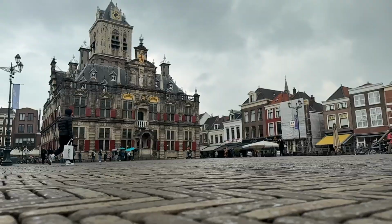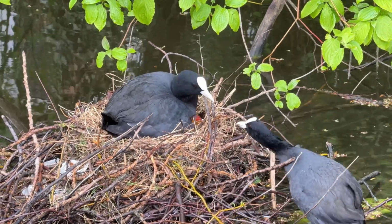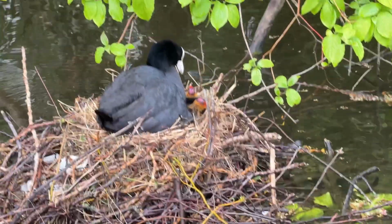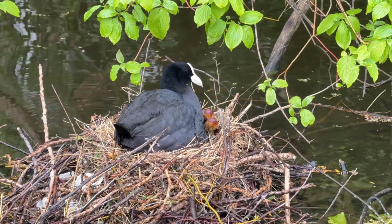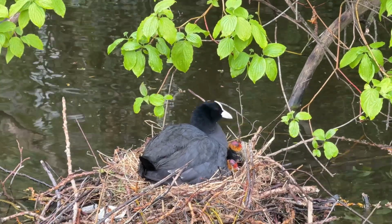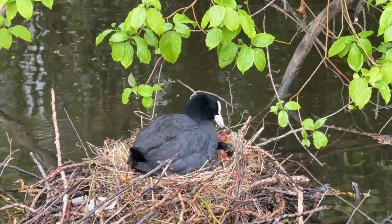The next stop on our Dutch adventure? The enchanting city of Delft. And no, we didn't start with the grand square or majestic buildings. We started with something far more royal, a duck family on the canal. Seriously, it was cuteness overload. National Geographic, give us a call.